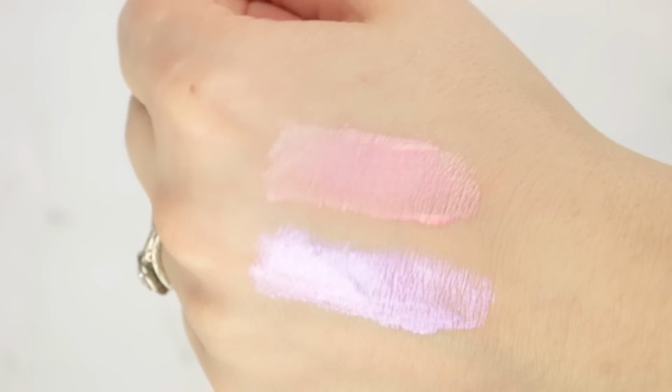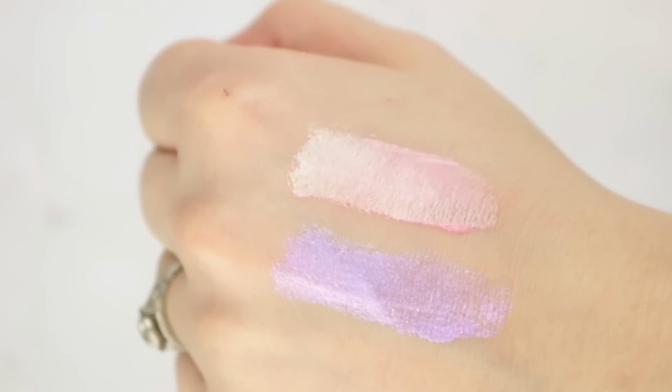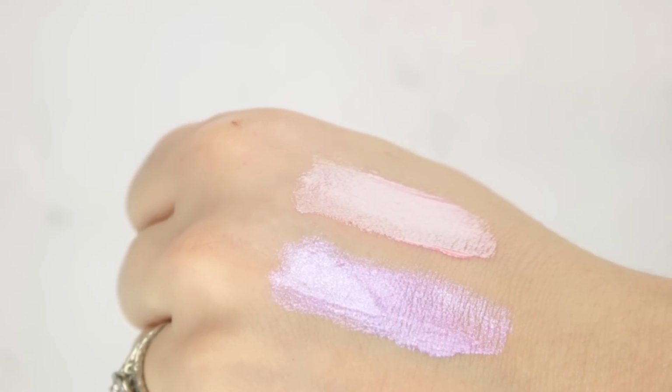Color aside, let's talk about the formula. So this formula, I think, is very, very similar to the kind of strobing toppers that we have seen coming out from a lot of different brands, like Bite Beauty did some prismatic toppers, and then more recently, Huda launched some strobing lip toppers. And I had a chance to test a couple of hers through some lip kits that I got, and I would say this formula is really close to duping those Huda glosses.